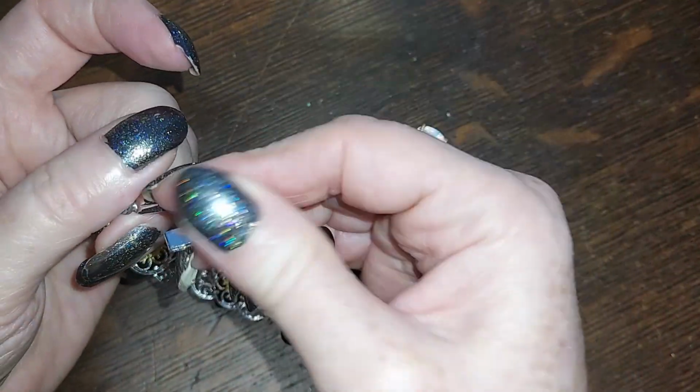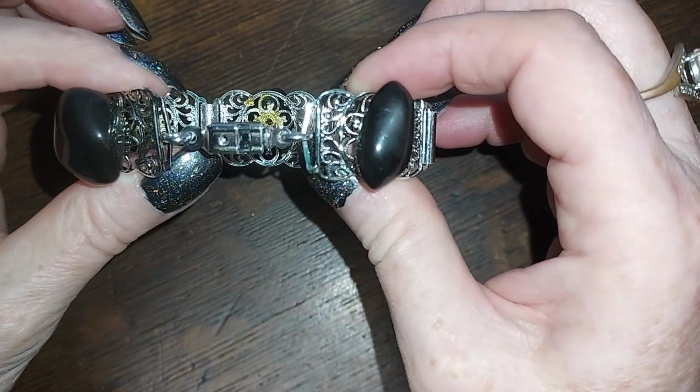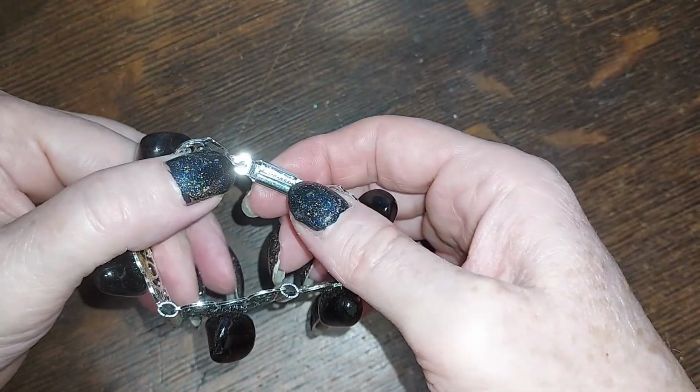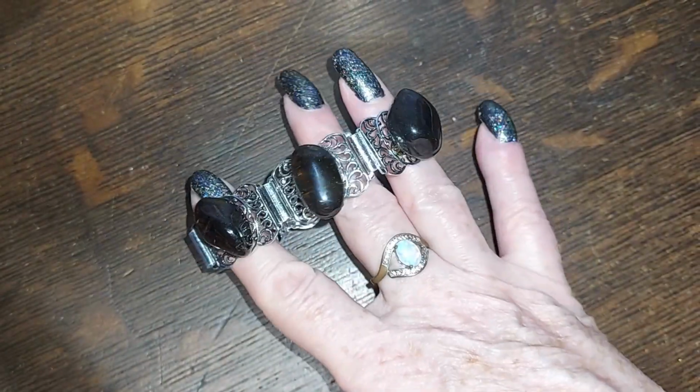It has a bayonet clasp, box clasp, however you want to call it. It's unmarked. Oh, wait. Is it? No. Wait a second. It might be marked. It says Germany, so it was made in Germany. Very nice. That should probably be more than 10, but whatever. I already said 10. So, you win.